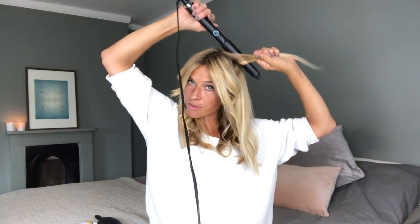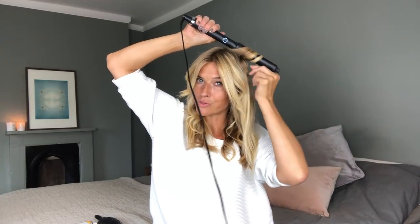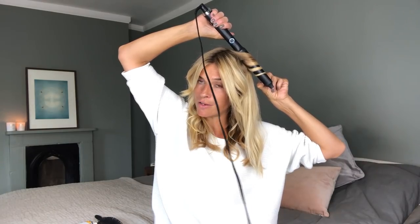So then I'll take down this big section here. Now these are the sections of your hair that get the most damage because you tend to curl those the most, straighten those bits the most as it's on the top. So try not to leave it as long on these bits if you can.